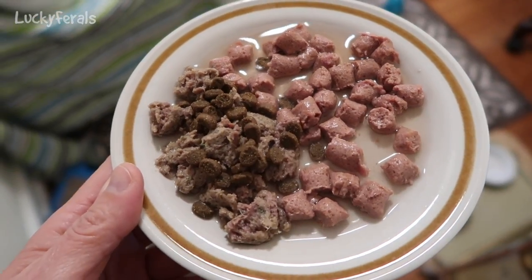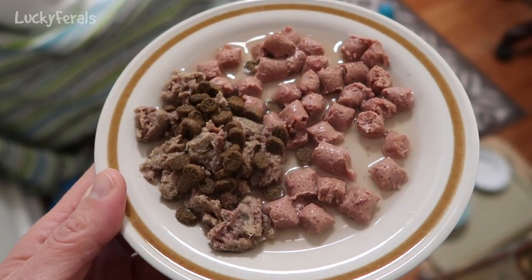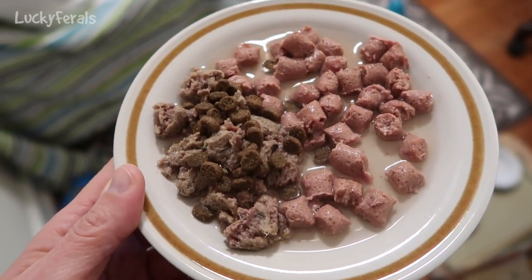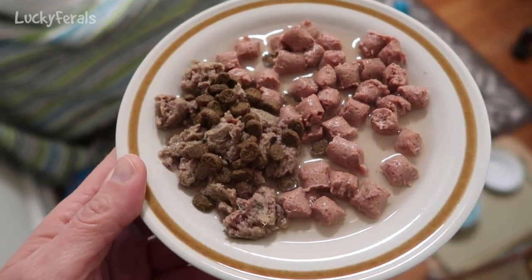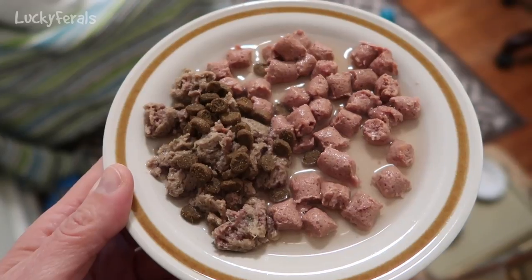This is what Boo's having for dinner today. He's having one of the primal raw turkey nuggets. He's having a quarter cup of the Nature's Variety Instinct chicken bites. He's having a little bit of the dry food just because he really likes the dry food. And he is getting his herbal supplements.